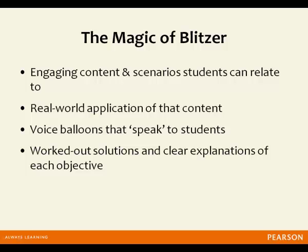Everything Blitzer does in writing his textbooks is to help students understand the math. That's why they're reading this book in the first place. To achieve this understanding in Math for Your World, Blitzer uses some of his staples: engaging content in scenarios students can relate to, real-world application of that content, voice balloons that speak to students, and worked-out solutions and clear expectations of each objective.